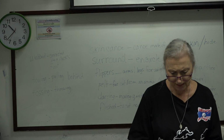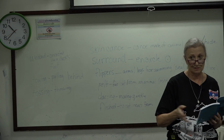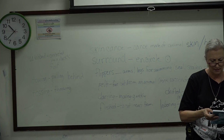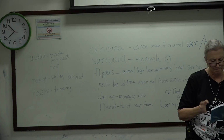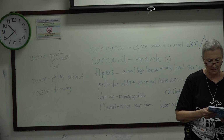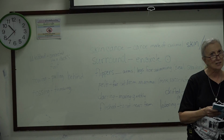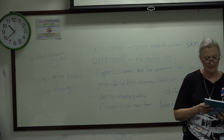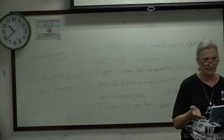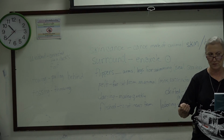Okay. So the log that drifted from the sea, that's called driftwood. It's wood that's been floating in the sea. The sea has made it very smooth. Make sure to say the S on the end of words. And it usually sounds like Z, pelts. Actually that one sounds like TS. Logs sounds like Z, but you have to say that S because it makes a difference whether you're talking about one pelt or more than one pelt.